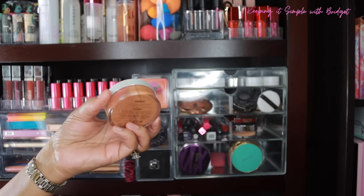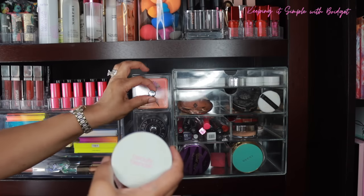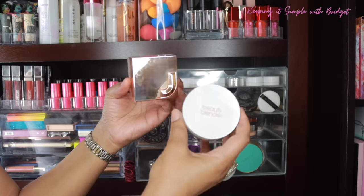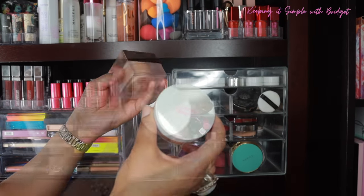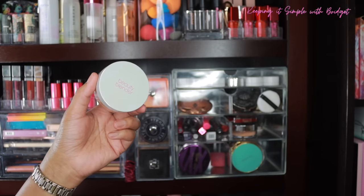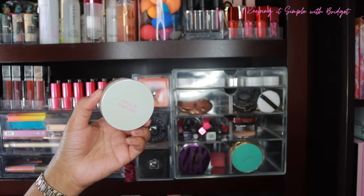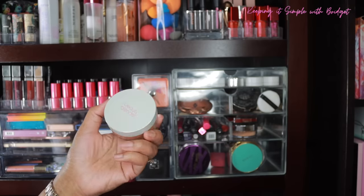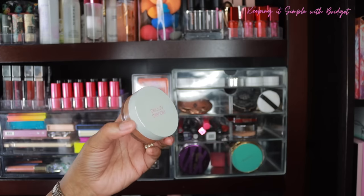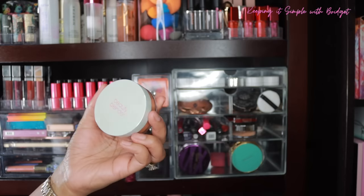It really reminds me of that new Jaclyn Hill powder. I have it here, let's see. Up here, this is it right here. This one reminds me so much of this one. The only thing is the Beautyblender powder doesn't have as much sparkle to it. This one looks really, really pretty, especially if you want that soft focus type of look. And if you wear it out in the daytime and the sun hits you, you will see just a little sparkle, not that much, just a little, but this one is really pretty.